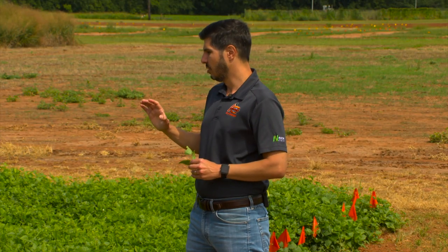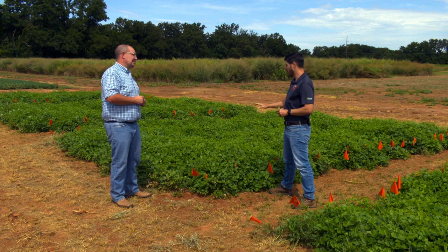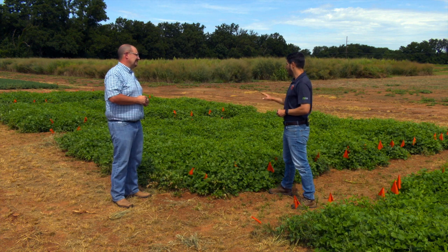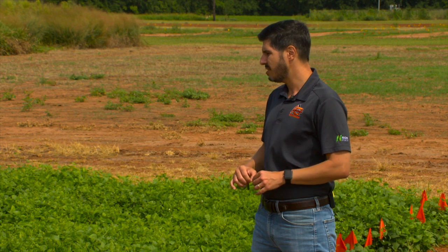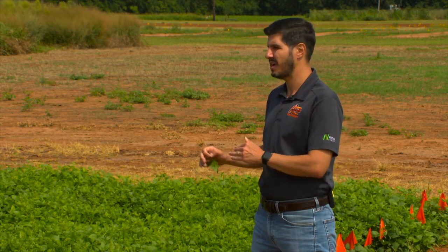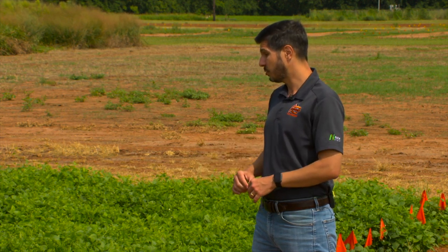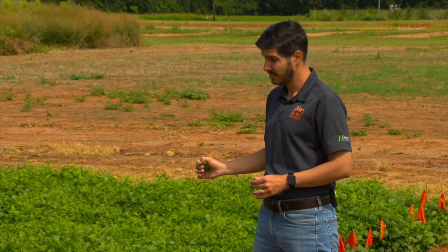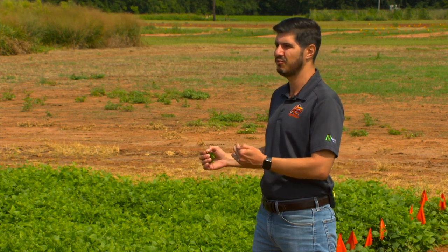Exactly right. So believe it or not, we planted that around June 21. What you are seeing here is 55 days of growth. Based on research that we have done in the past, I can assume that we have here about 2.5 tons per acre, I would say 5,000 pounds of forage per acre. And the crude protein of that right now, I would guess around 20-21%, and a TDN of 65 to 68. In other words, a very good forage.